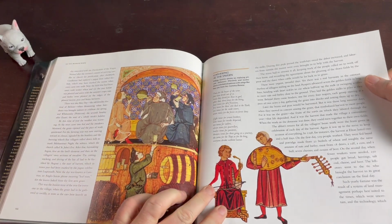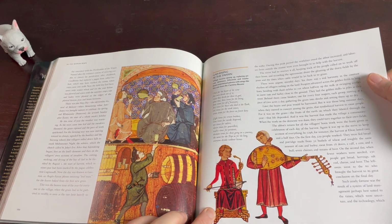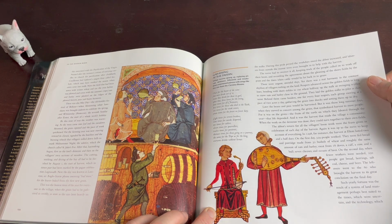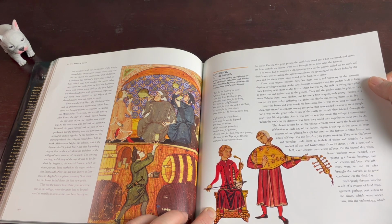Gathering at the tavern. Village taverns sprang up, replacing private alehouses. Minstrels and troubadours entertained patrons with songs like this one from the Carmina Burana.